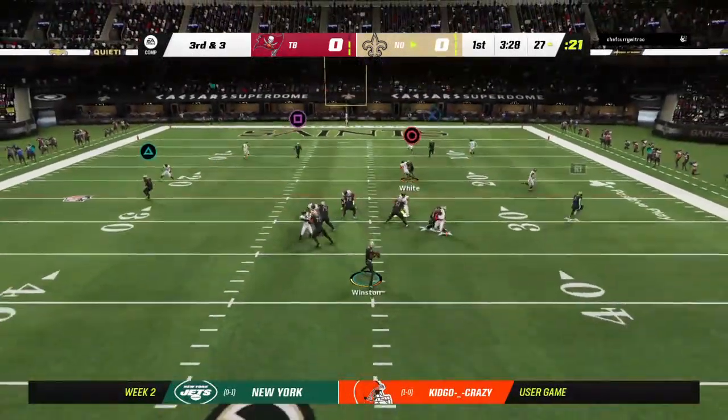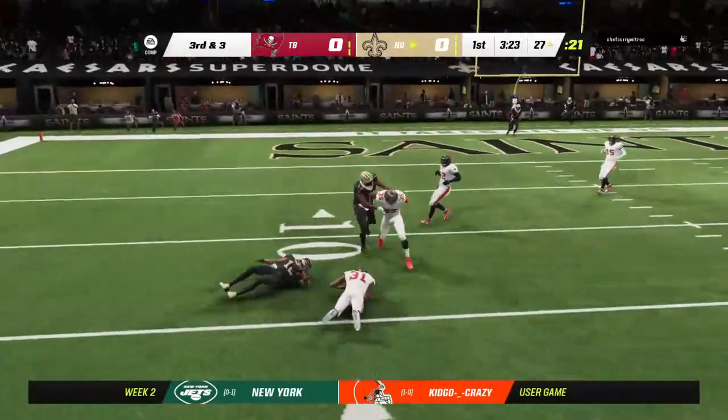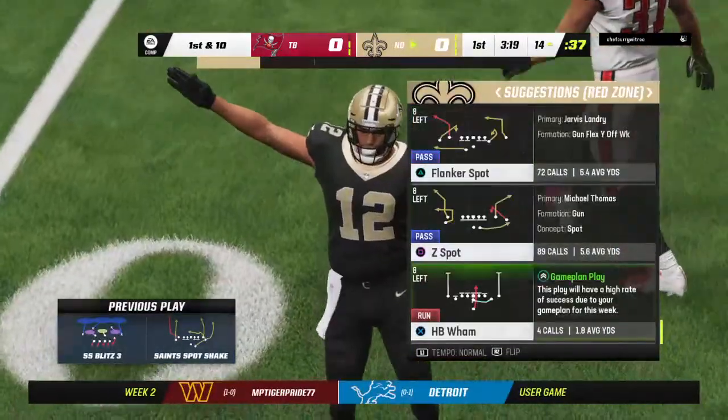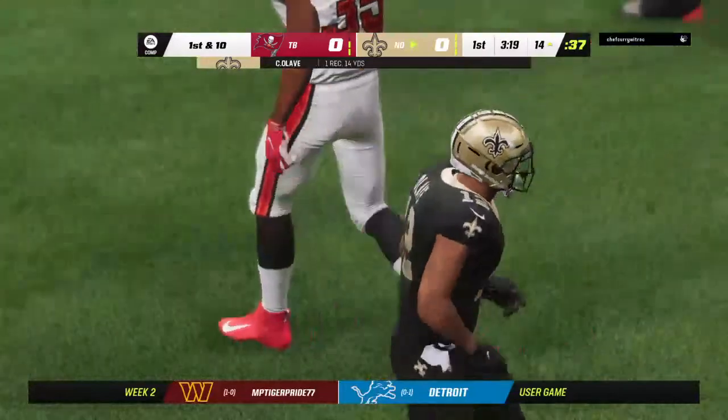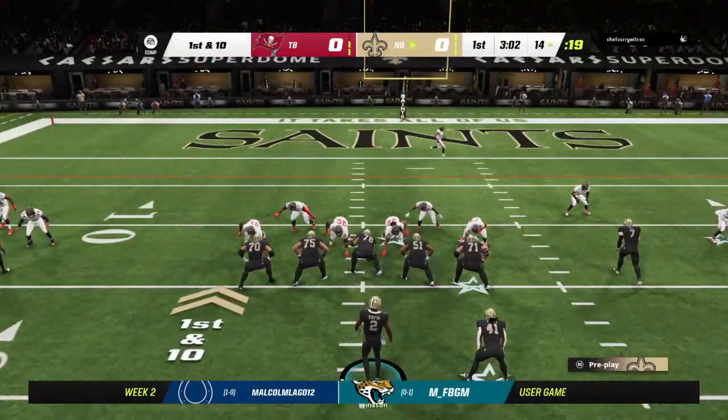Third and short yardage, Winston. Got an open man, it's Olave. And this is going to lead to another first down as the tackle's made at the Bucs 14. It's a gain of 14 down to the 14. Here's a 1st and 10 at the 14-yard line.